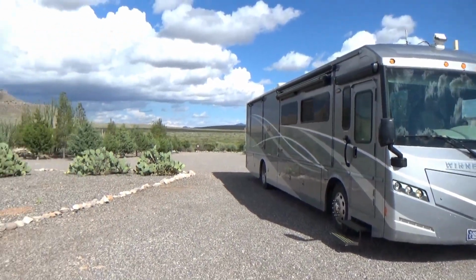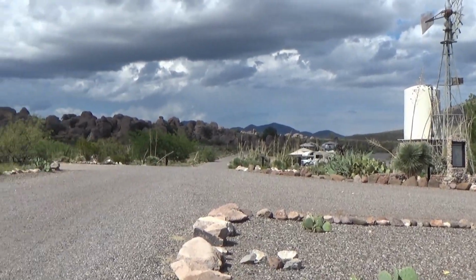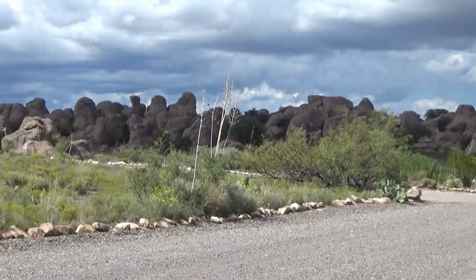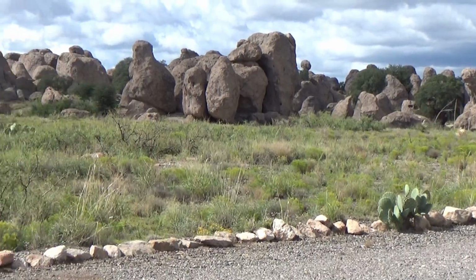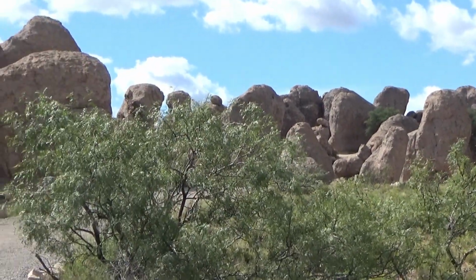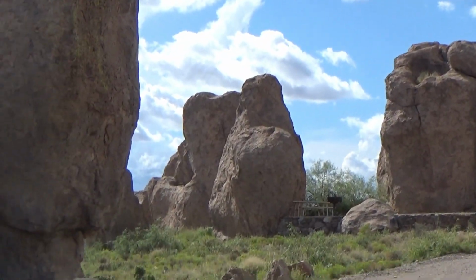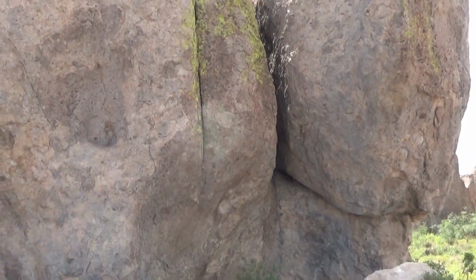I wouldn't mind staying here a few days. Very reasonable rates. But I got other places I want to go. So maybe I'll get back here again sometime. I'm pretty sure I will, because I come through New Mexico fairly often.